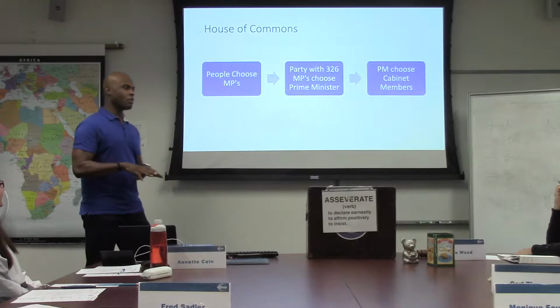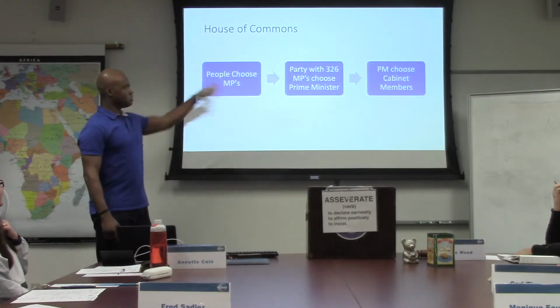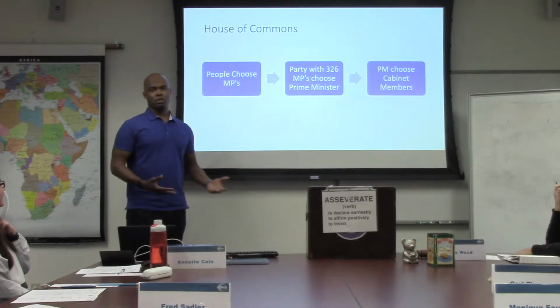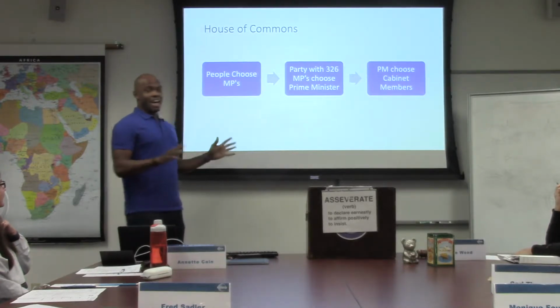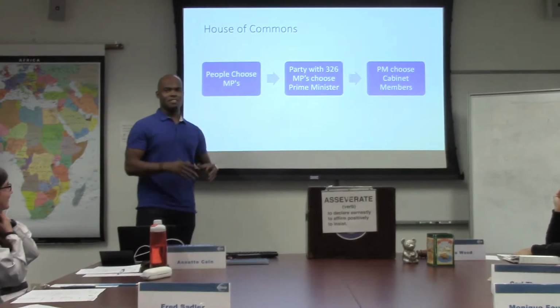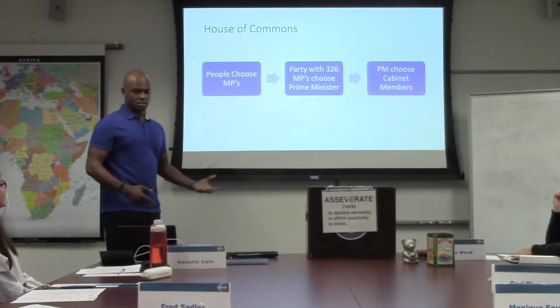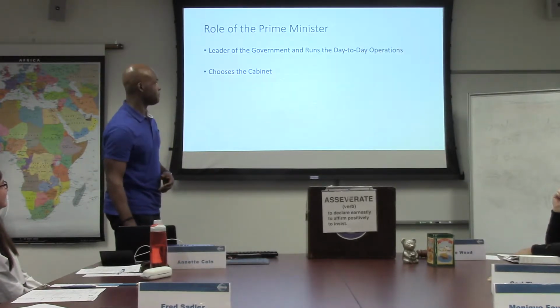So unlike in the US, you wouldn't have a figurehead of the government who's from a different party than a majority in the House of Parliament or the House of Commons. That has not stopped the drama. You still have people jumping party lines and making different decisions, but it is an important distinction of how the British system is different.